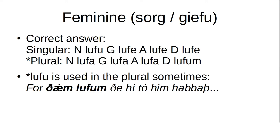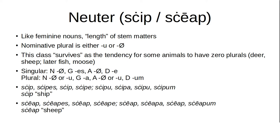So next up, neuter. Again, length of the stem matters for this one because the nominative plural is either u or nothing. And this class kind of sort of survives. It doesn't really, it's not cohesive anymore, but it survives as the tendency for some names of animals to have zero plurals, like deer or sheep. These are original.